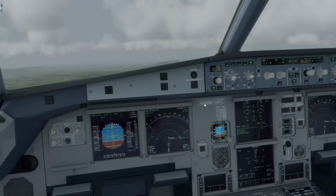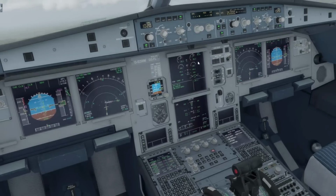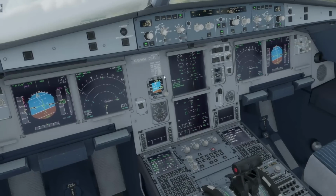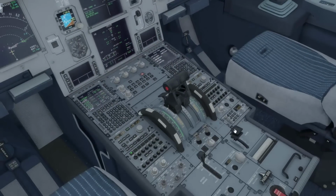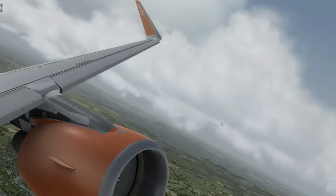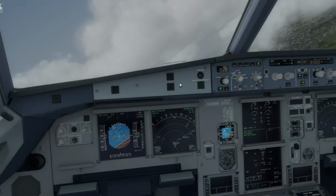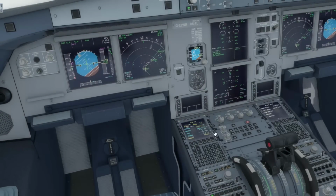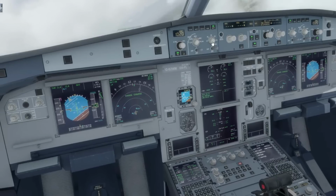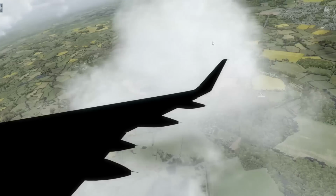Next stop for us will be Gibraltar. 3.2 cruise, which is no restrictions regarding speed. Flaps up. 500 feet, I'm flying the Bembo. So there we go then, a nice departure out of London Gatwick.